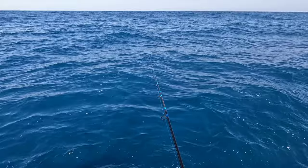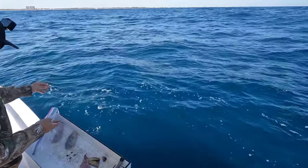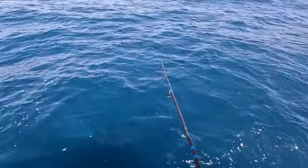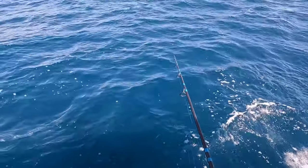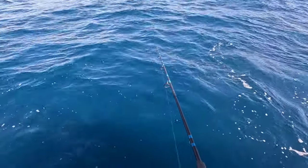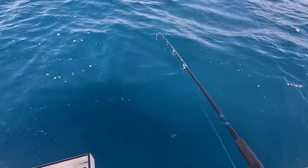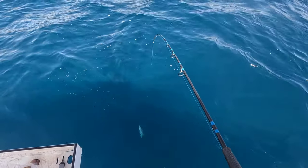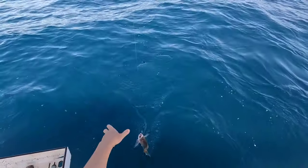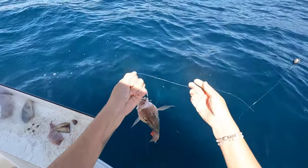Yep, got a fish on. Can't wait. Fish on. Feels decent. What are you? You quit swimming. This is a mutt. Yep. Mutton country. Nice solid mouth hook though. He's bigger. A little bit bigger.